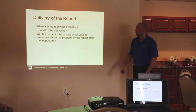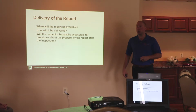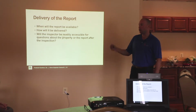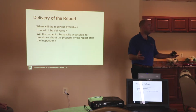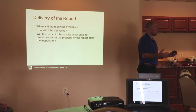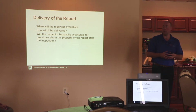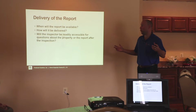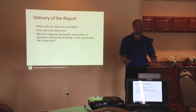Will the inspector be readily accessible for questions about the property or the inspection after the report? Or do they have somebody at their office, maybe a home inspector, who can answer questions about the report? Because say you're meeting with your clients and that inspector is unavailable, maybe he's on another inspection, can somebody at least get an answer to your questions while you're meeting? Again, things we don't think about until we have those questions and we're like, I wish I would have gotten an answer right then because I was with my clients.